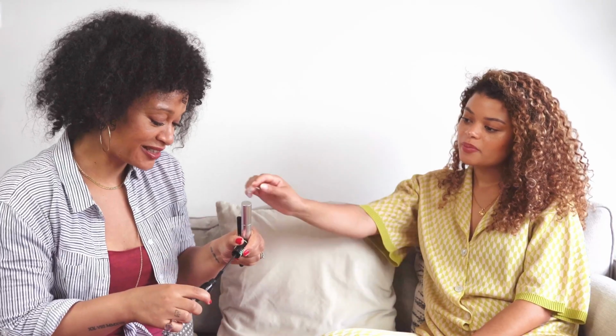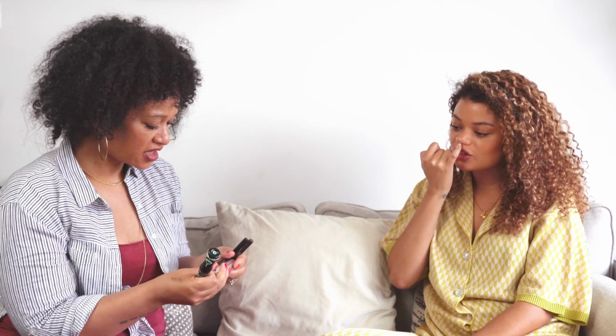This one's a bit oily as well, so I feel like sometimes it transfers. It does. I've got transfer today. It is really nice, though. I feel like my lashes feel really healthy after using this one. Do you think it's something in the ingredients? I think it has cannabis oil. I'm not sure. It's the Kush one, isn't it?